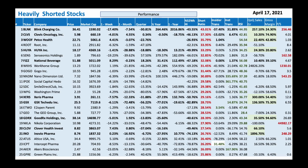Generally, I like to buy the shares of heavily shorted stocks when there is good quarter over quarter sales and a good gross margin. These are the companies that are fundamentally sound. No matter whether there is a short squeeze or not, you will always make money when these stocks are down. I also like to look at RSI, or relative strength index. Typically, when the share is down, short ratio is high, and RSI is low, any good news can cause the share to go up.